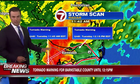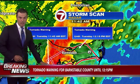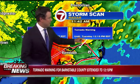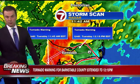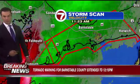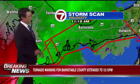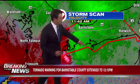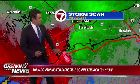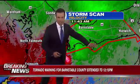So the old tornado warning from the eastern parts of Falmouth over to Mashpee will expire at 11:45, and then the new tornado warning goes until 12:15. So we still have a ways to go with this cell, and unfortunately it has been tracking right through the Vineyard and now right along that south coast of Cape Cod, working off Mashpee, and now it's working right down that south side of the Cape.